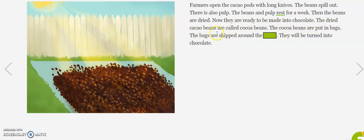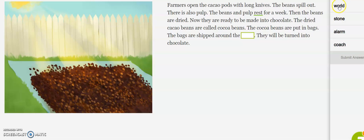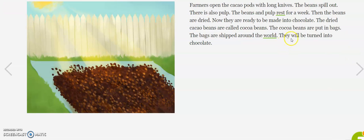The dried cocoa beans are called cocoa beans. The cocoa beans are put in bags. The bags are shipped around the world. They will be turned into chocolate.